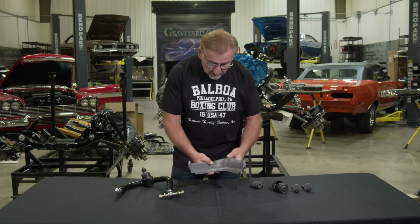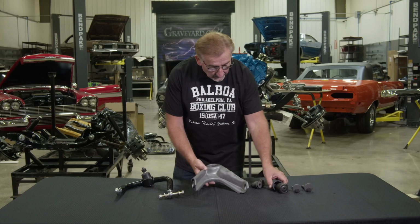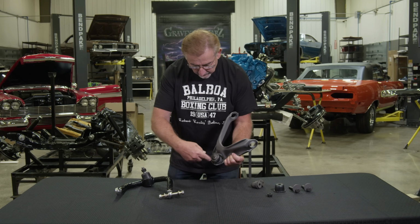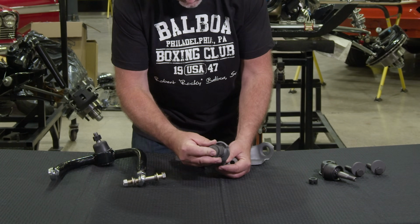So this is the stock OEM upper control arm. This is the right-hand side. You can see it's got quite a bit of shape to it. It uses a ball joint, this little critter right here, bolt into place and it screws down. It would take these upper control arm bushings that go into these round holes here. It gets pressed in, this one will get pressed into there.